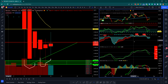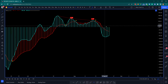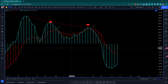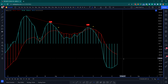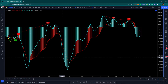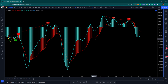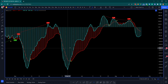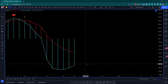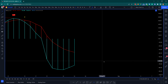Now, I'm going to go to the MACD-X. The MACD-X here is showing, okay, this is complicated because the fast moving average is starting to curl a little bit to the upside. But as you can see, with the MACD-X, I care more about where the red line is pointing as opposed to where the teal line is pointing. At this time, the slow moving average is still pointing to the downside.